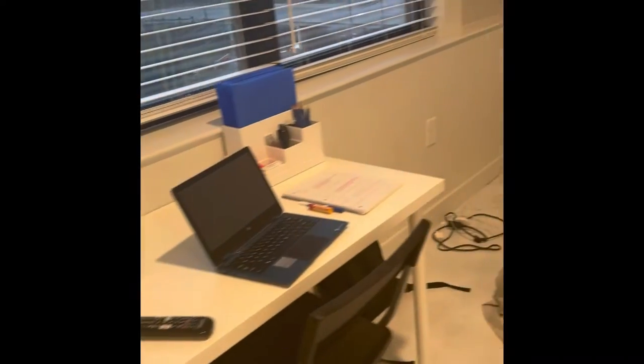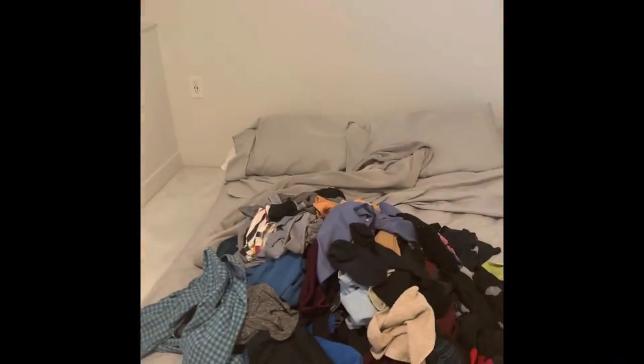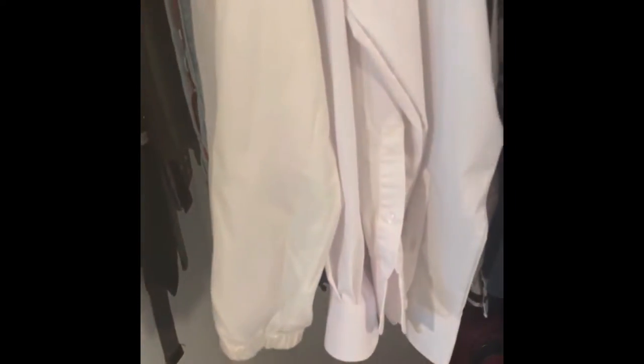As you can see here, I have my office area, my desk with all my school supplies. It was wash day, so there's a ton of clothes on the bed. And with having an apartment that is so small, I tried to get really creative in maximizing my space and made sure I used every inch that I could.